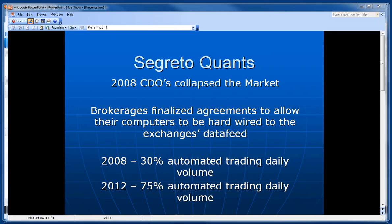Welcome to Segreto Quants, the first 24-hour totally robotic trading chat room for novices and seasoned professionals alike. Before we show you how easy it is to use Segreto, first a little history.